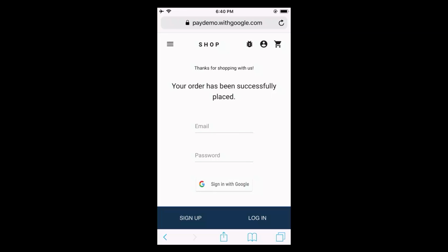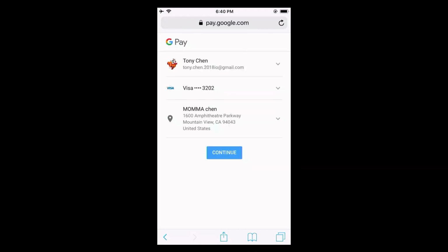So Google Pay also remembers the last selected card and shipping address to make your next checkout easier. For example, if I open up the payment sheet again, you'll now see that my mom's shipping address is now the default. Users will see the same consistent user experience across all major browser platforms, such as Safari, Firefox, and coming soon, Microsoft Edge.